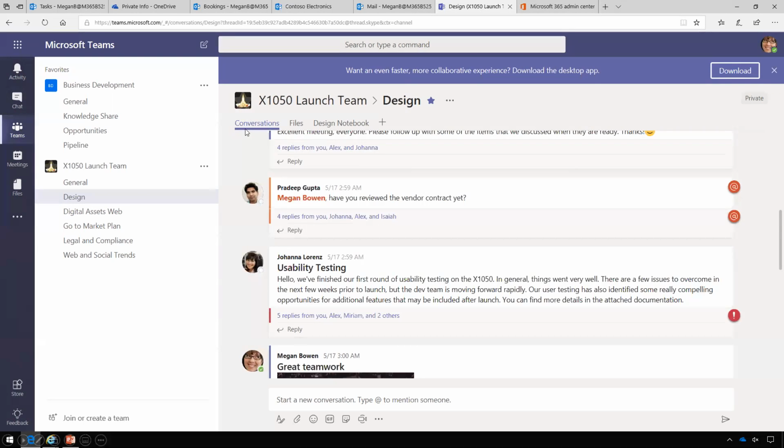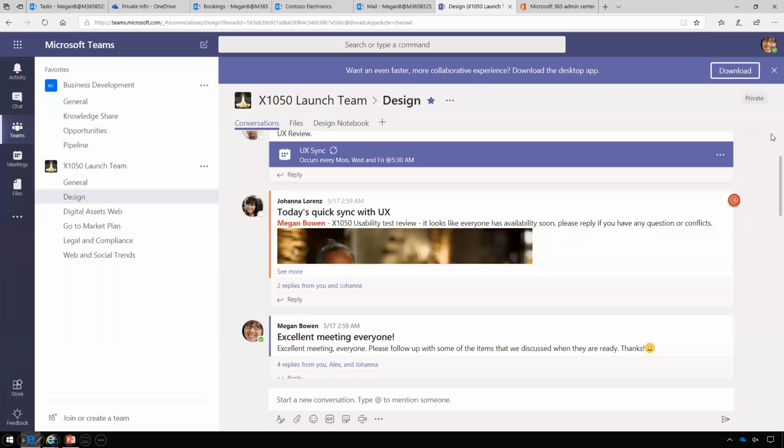Also note, we have the conversations. That's what we're looking at here. There's also files and design notebook, which we'll cover in just a moment. And these are just different sections that deal with the design team or the design channel in the launch team, right? It's all specific to this topic. And if I continue to scroll up, you'll see I'm just looking at earlier threads.